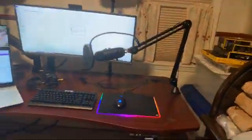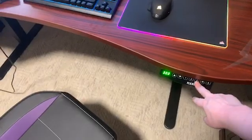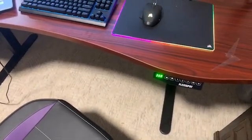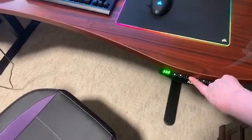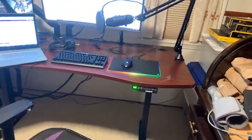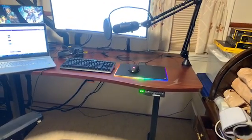All right. So that desk is down at sitting level. Let me go to preset 2 here. Maybe 3? What happened? 1, 2. Okay, 2. So it's going up. That'll go up to, I think, standing height. And I think those are the only ones I have set.